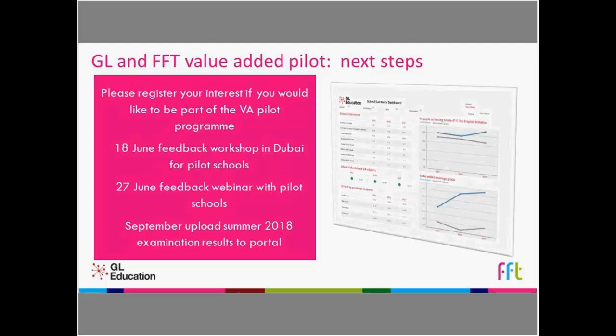There'll be an opportunity in September to upload your summer 2018 examination results to our portal, and that will give you value add for this year, for the 2018 exam series. That will be available pretty much within 2 days of you uploading your data. So it's a 48-hour turnaround.